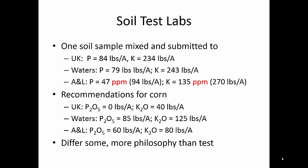If we would have taken that and run it through a blender or a soil homogenizer, we might have got a little bit better of a mix. Those differences are probably partially because you've got a little bit of a hot spot in one and not another. Another thing to point out about that A&L, see 47 ppm. Whatever lab you use, make sure you know what units you're looking at, parts per million or pounds per acre. So if you have 45 parts per million, that means 90 pounds per acre.